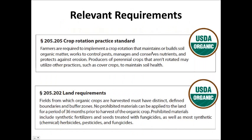The relevant NOP requirements are related to crop rotational practices, highlighting the need to use crop rotation to build soil organic matter, as well as control pests, conserve nutrients, and avoid erosion.